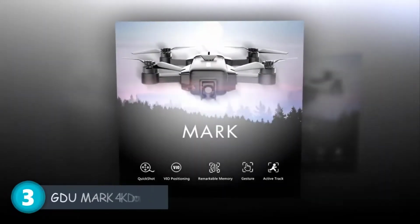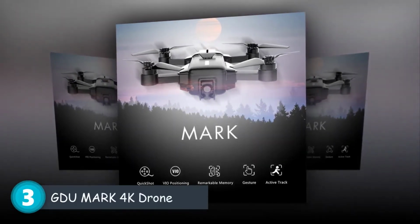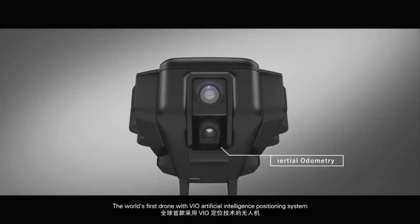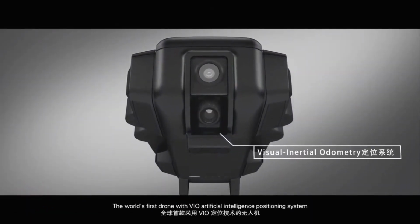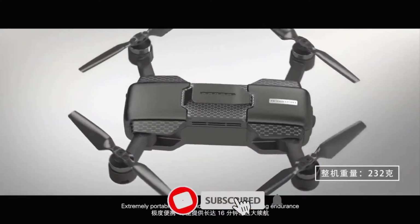In number 3, the best drone is GDU High Great Mark 4K drone. This drone is a good beginner drone. It is small, light, foldable, and portable. It has a lot of features that you would like to see on a beginner drone. It has an altitude hold to help stabilize it.